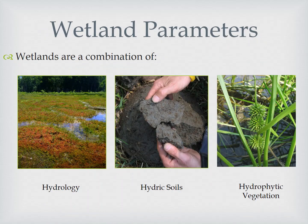In order for an area to be considered a wetland, it has to have three parameters: hydrology, hydric soils, and hydrophytic vegetation. And there's just one caveat to that, that if it's a disturbed land like an agricultural field with planted grasses in it, for example, you may not be able to rely on the grasses or the plants in the area. You have to focus on the hydrology and the soils.